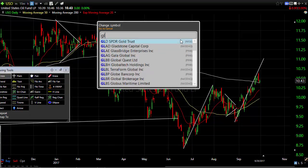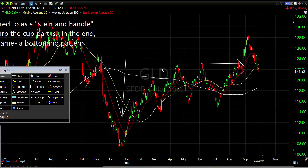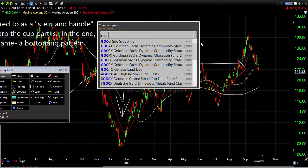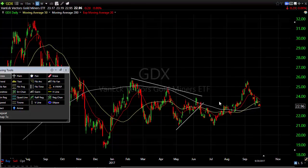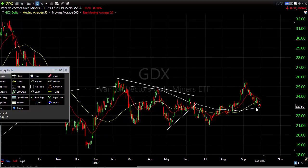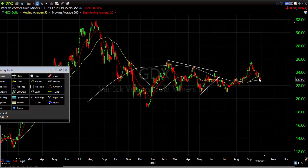Here's gold. Gold, which was looking good out of this cup and handle pattern, is now back below the 50-day moving average, back to its home base of this wide, sloppy range. GDX, my good friend Mike Swanson always says that people get interested in the GDX above 24. Now we're back below 24, so it may lose interest. Again, it's back to its home base where it consolidated for basically the entire year up to this point.